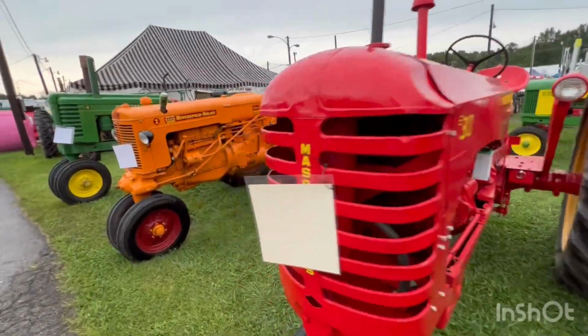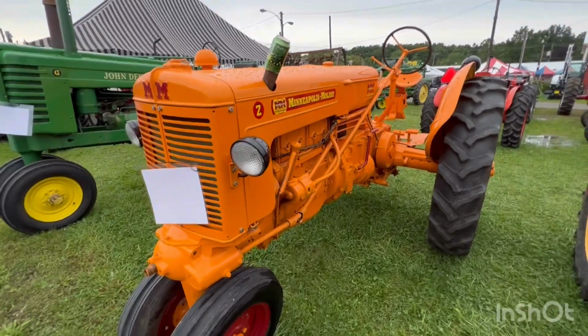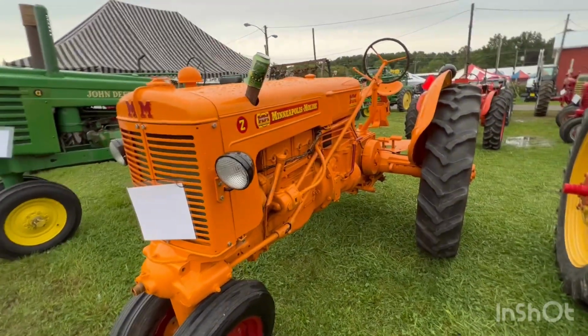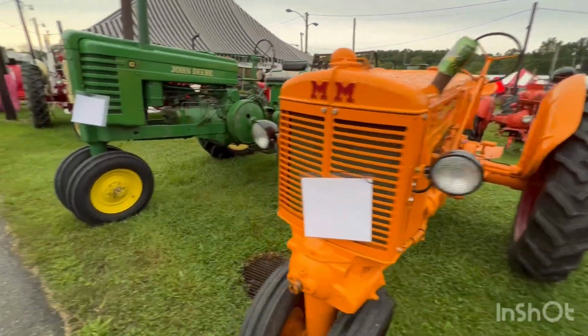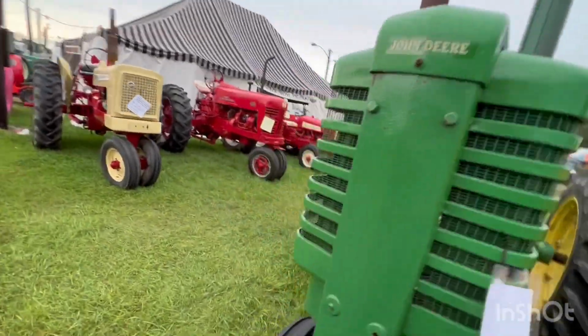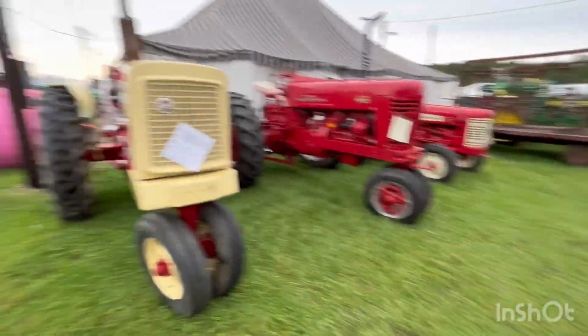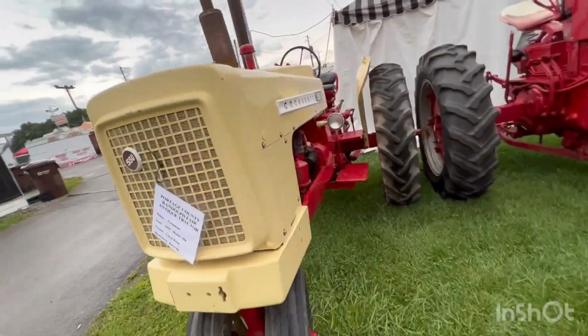Massey Harris 30. I don't really know much about these Massey Harrises or Molines. I know somebody who knows a lot about the Molines, though. I got to talk to him sometime, do an interview. Who knows, maybe. John Deere G, big old pullers, he uses a lot. Another Cockshutt. Must be the year of the Cockshutts.